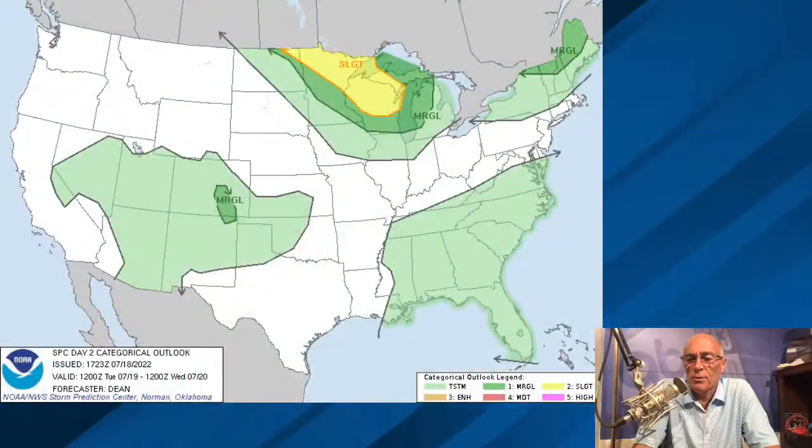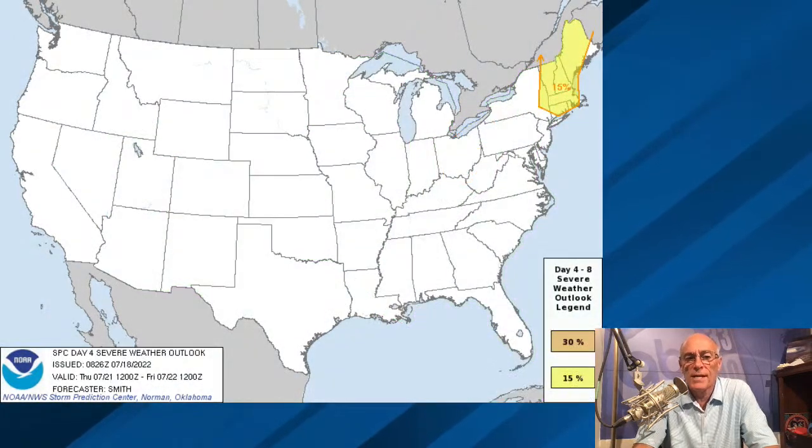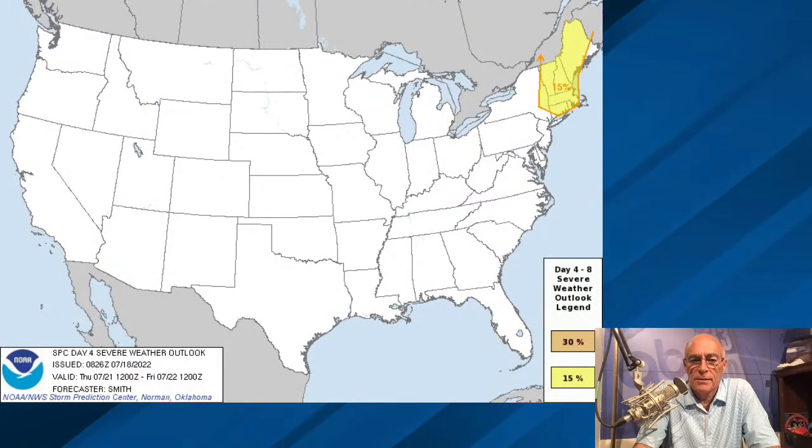This is tomorrow. No organized severe weather expected here. There could be a few scattered storms. The risk is well to the north. This is day 3, Wednesday. Chance of severe storms north of here. And day 4, which is Thursday, a risk of severe storms over New England.